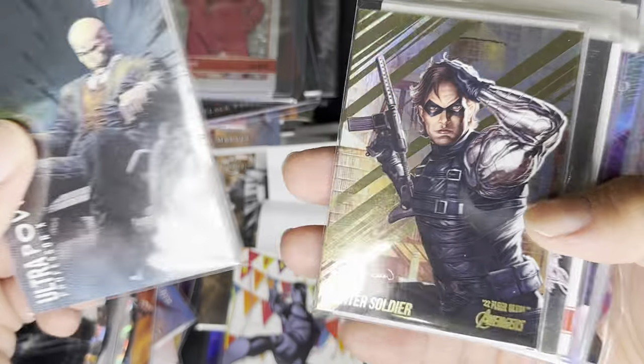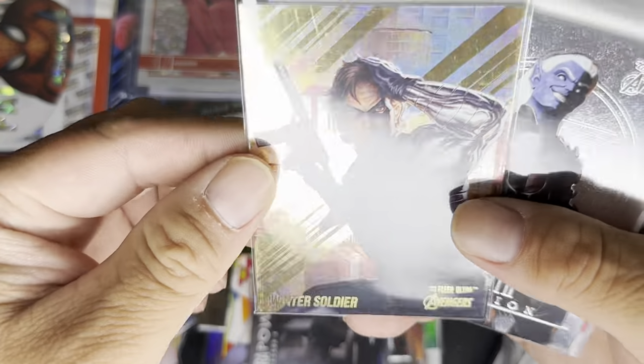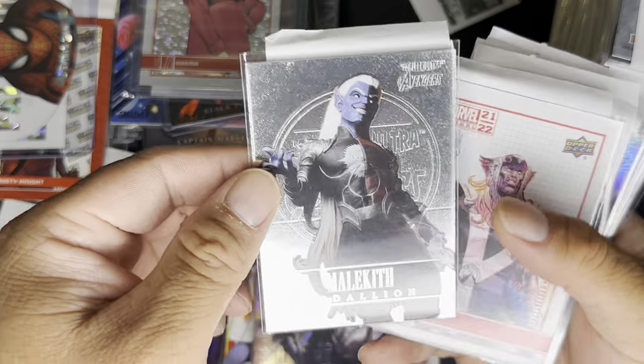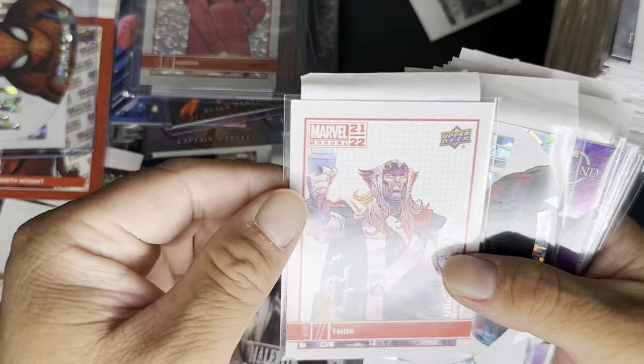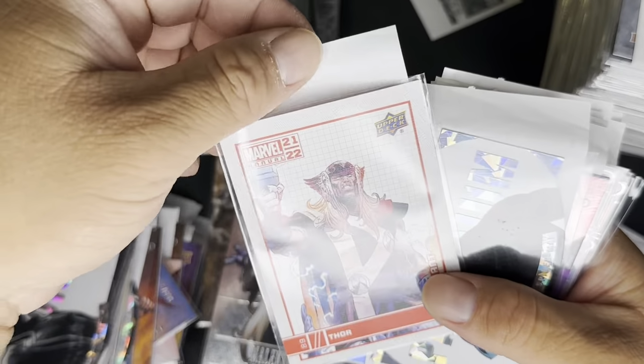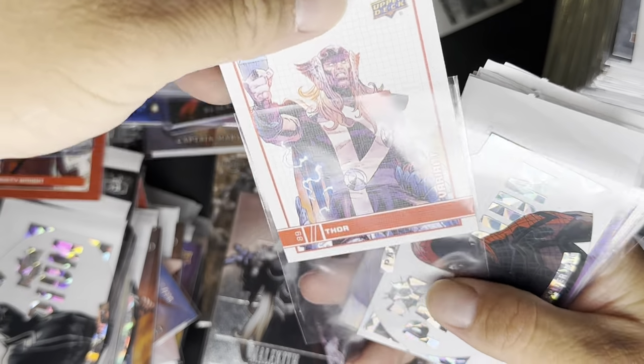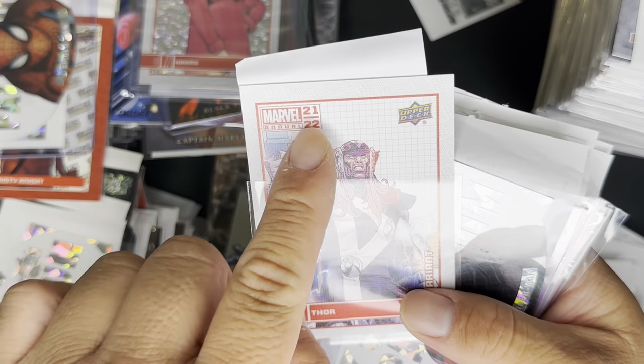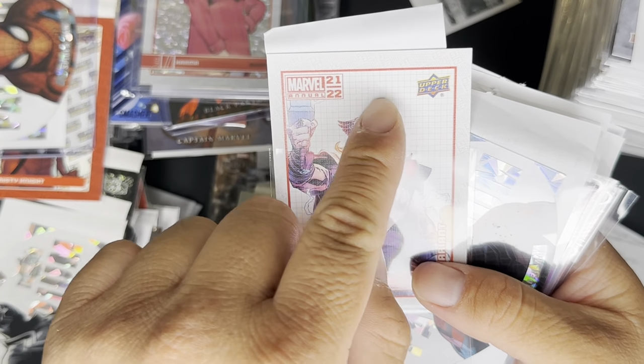We got Professor X Ultra Power. We got Winter Soldier Foil. Number 88, we got Malekith. And this is the canvas for the Marvel Annual. And the middle part right here, yeah, you could kind of feel the squares and stuff.